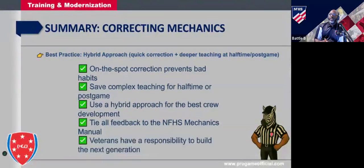Veterans have a responsibility to build the next generation. I know we got veterans who don't care. They don't say anything. And I know why, because people don't like to be corrected, right? People just hate being corrected. And because they hate being corrected, they don't want to correct anyone else. But as an official working this skilled position, we have to correct you. We have to make sure you get it right, so that we don't develop bad habits.